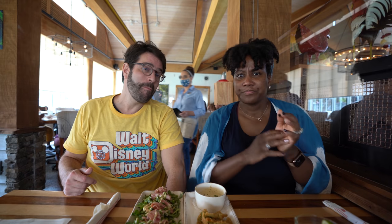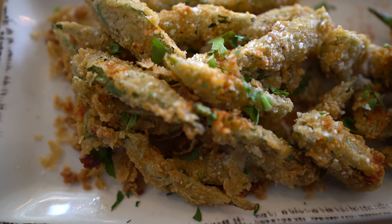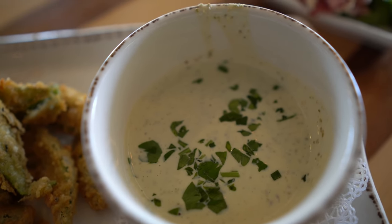Woo, that is good. Wow. You know, that skin is nice and flaky. I love the dressing. It really brings a different dynamic to the okra itself. And it just has such an inviting, homecoming taste. Exactly. No, it's great. And I gotta say, the fried crust on that is really light. Nice flavor, just a perfect crust, nice and crunchy, excellent.